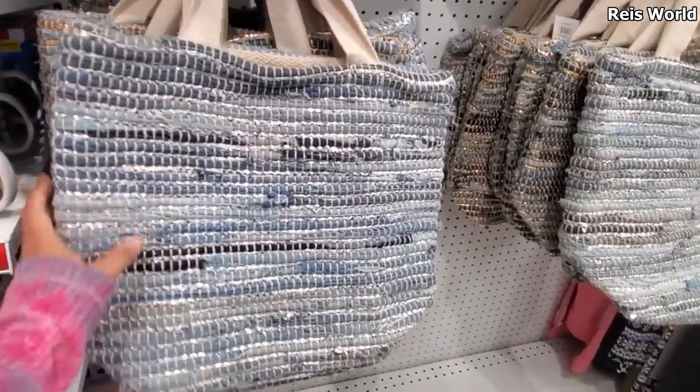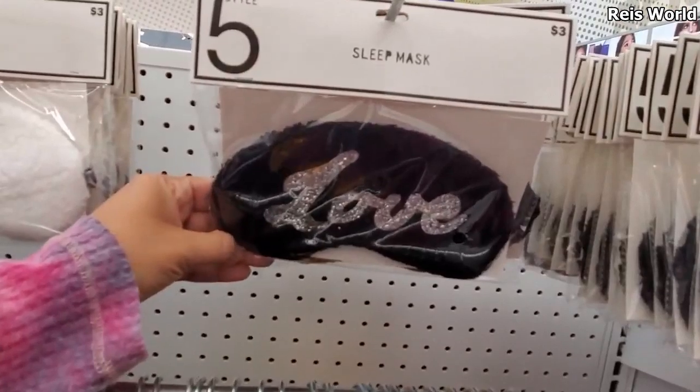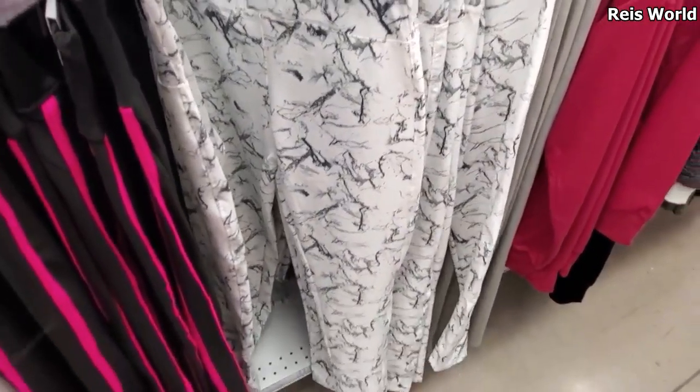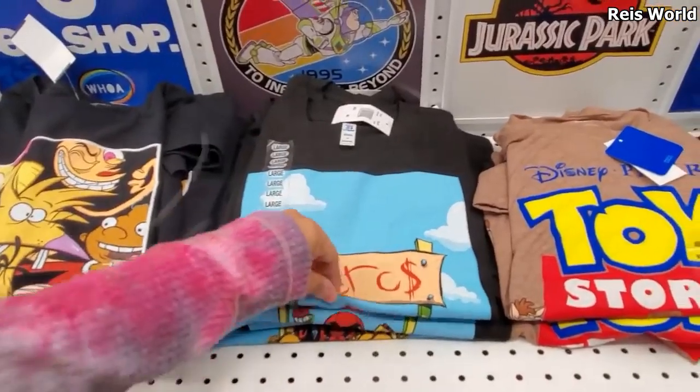The beach, ooh, like a denim. That's pretty cool. Sleep mask, it will say love, and they do have a white one. Only 5 for leggings, active leggings. I haven't seen those, and they do have a hot pink one. And you know their shirts are only 5 here.